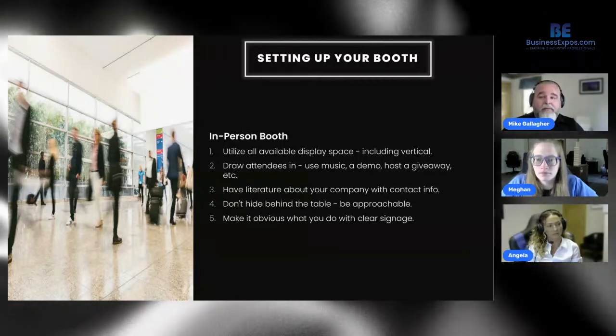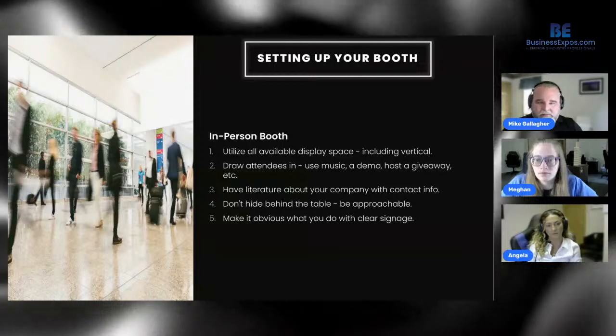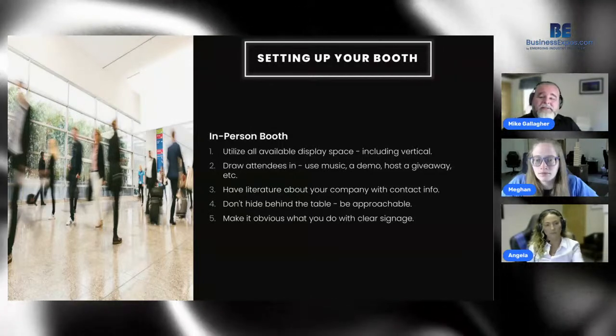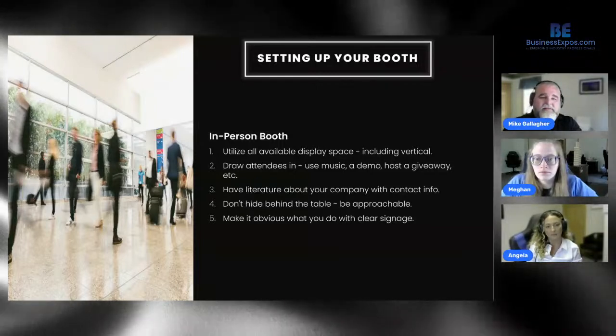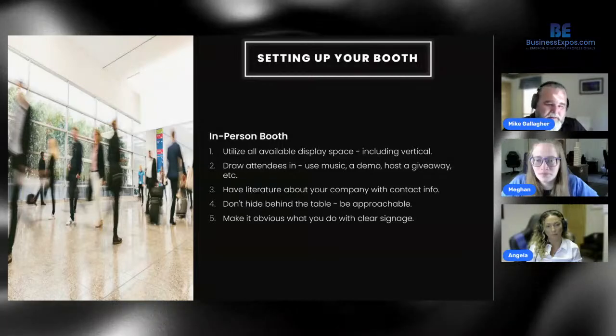If it's a physical booth, maybe it's just something simple like a backdrop and a tablecloth and some flyers and whatnot. It doesn't have to be fancy, but make sure the team, you guys know how you want to look, you know what the layout is, stuff like that. That's real important. Once you're at the show, this is where Megan's marketing expertise kind of comes in, like utilizing display space. Megan, maybe you can talk a little bit about that.